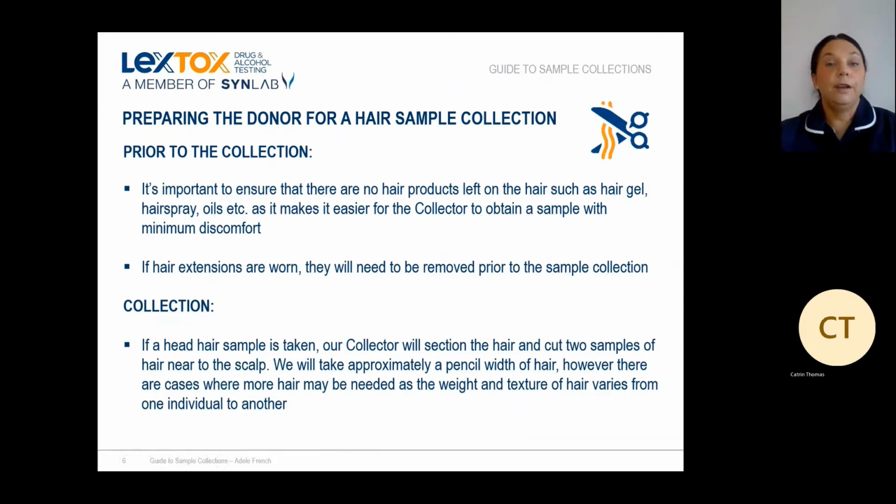So preparing a donor for a hair sample collection. If you could advise the donor prior to the collection that it's really important to ensure there are no hair products left on the hair at all, such as hair gel, hairspray, oils. It makes it easier for the collector to section and obtain a sample with minimum discomfort to the donor. If any of the donors wear hair extensions, they need to be removed prior to the sample collection.